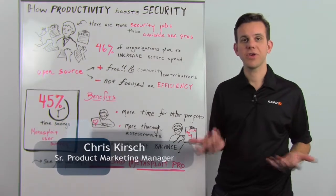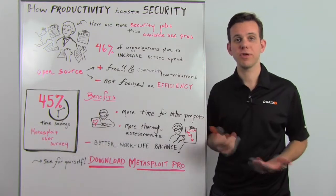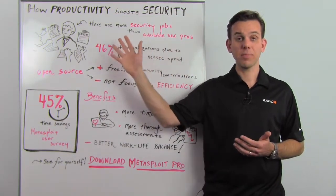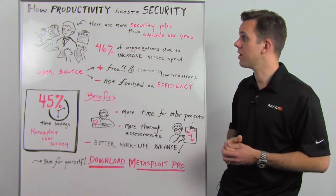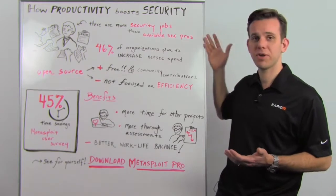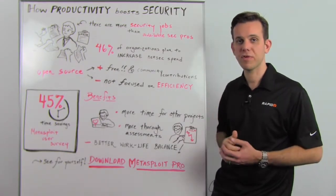And today I'd like to talk to you about how pen testing productivity can help you boost security. So first of all, let's talk about the job market for security professionals right now. There are a lot more security jobs in the market right now than we have bodies to fill them. There are simply not enough trained security professionals.